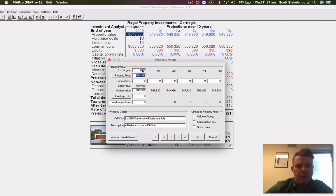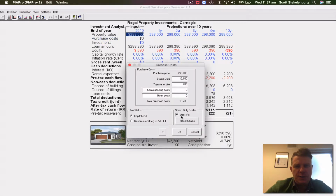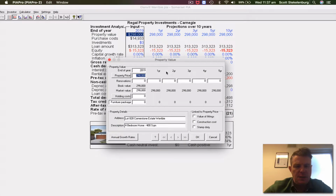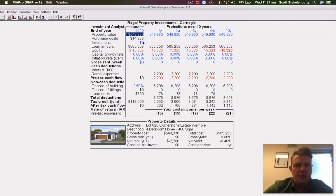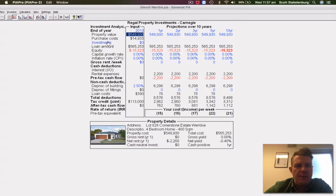So what I do, to cheat a little here, is I put $298 for the land. I go to purchase costs and I use Victorian stamp duty rules, and the stamp duty is $12,950, and the transfer of title is $783, and conveyancing costs are around $1,200. I know clients can get it for a lot cheaper, but at least it's going to be that price. Okay, so let's change the value again, $549,930, and then we've got our purchase costs all in there.